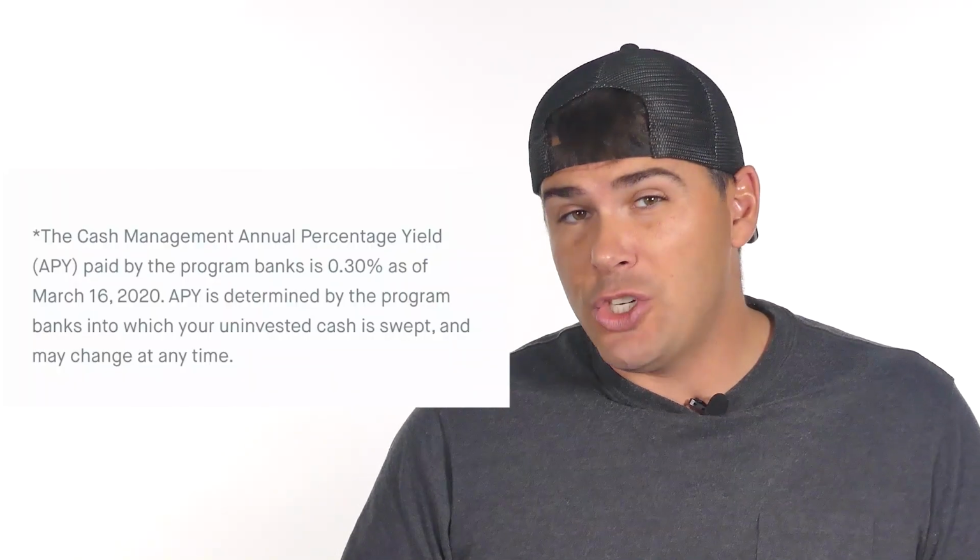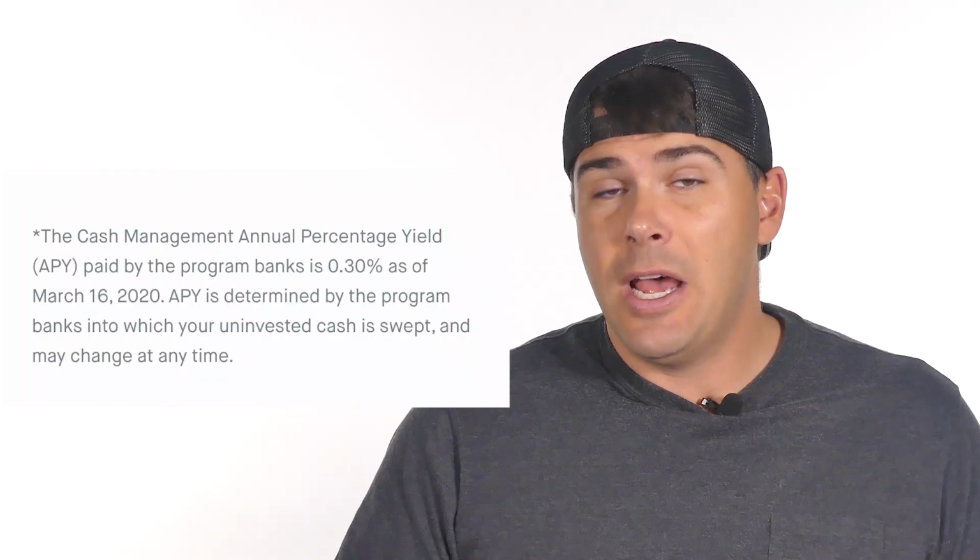And then the other cool thing about their cash management account is you can actually earn interest on your uninvested cash. But the only problem is right now it's only at 0.3%, which is still better than what you're going to get from most checking and most savings accounts, but it's just not really that competitive right now. And that's as of March of 2020 that they have listed. So it's probably even worse right now considering all the Fed's interest rates have gone down.